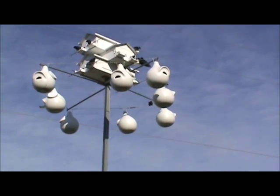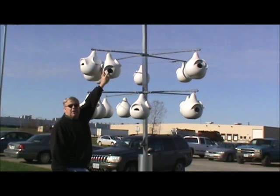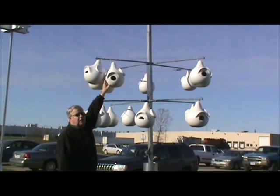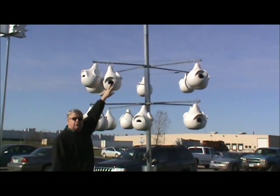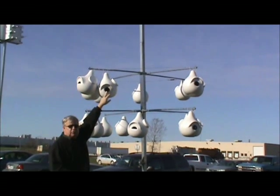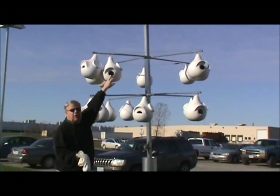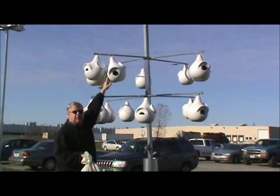We'll go over to the other house. You'll see that a lot of the gourds and a lot of the houses are closed up. Controlling the sparrows, as we said in other videos, and the starlings is very important. That's why we keep these holes closed. On the Lone Star houses, the nest tray, and we'll show you one of those when I bring the other house down, when you flip it around backwards, it also stops up the hole.